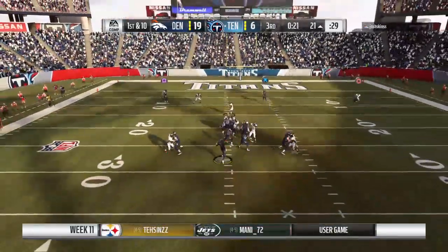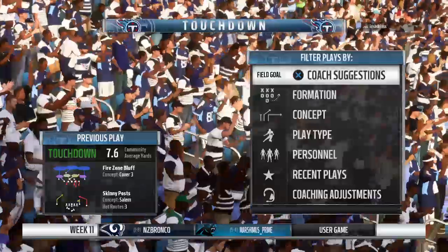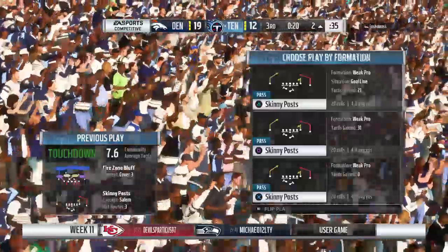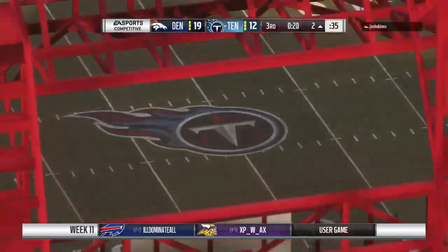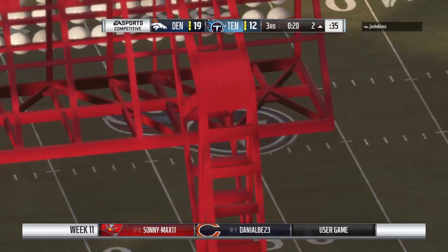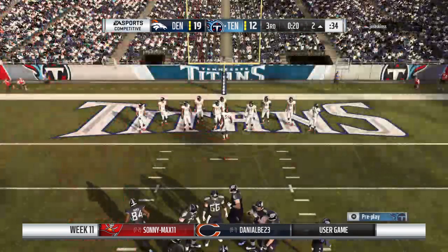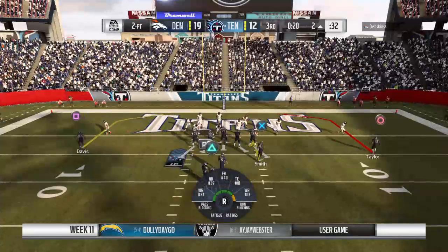To the air again, Mariota. Got a man, and it's taken in for a Titans touchdown. Jonnu Smith, his 2nd touchdown of the afternoon. And the Titans have made this a one-score game. And now Mariota and the Titan offense, they're going to line up to go for 2.